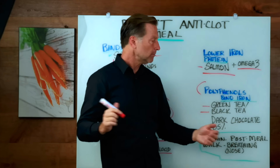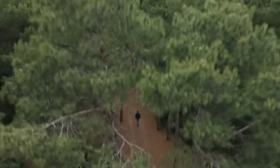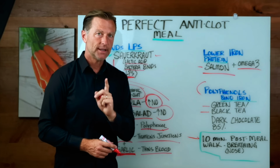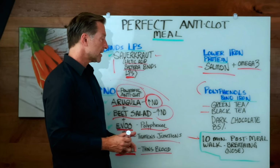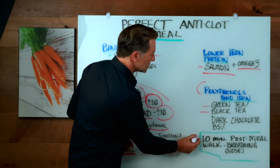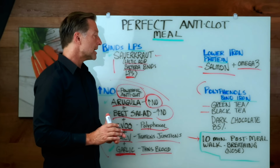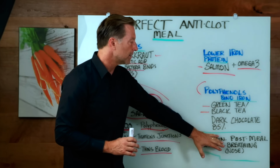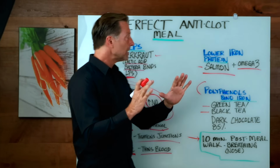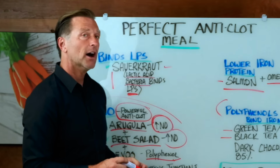After you've eaten the meal, go for a 10 to 20 minute post-meal walk while you breathe through your nose. Nasal breathing increases nitric oxide and actually enhances the oxygen. And exercise itself can help dissolve clots. Not to mention help your blood sugars be balanced better, and increase more oxygen into the body. The combination of this meal with this exercise is going to greatly reduce your risk of both heart attacks and strokes.